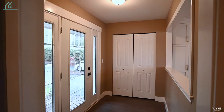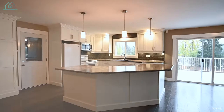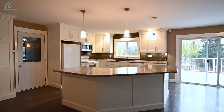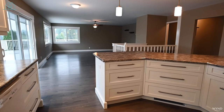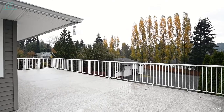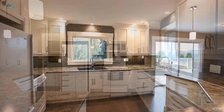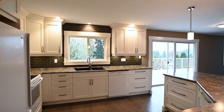This home has an ideal main level entry layout and beautiful bright kitchen. The kitchen has a huge island, which is perfect for entertaining, and access to the large sun deck with beautiful mountain views. The custom kitchen features plenty of built-ins, such as pot drawers, recycling bins, and broom closet.